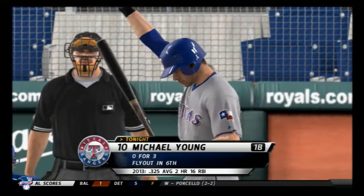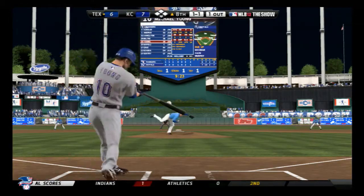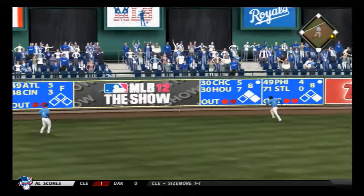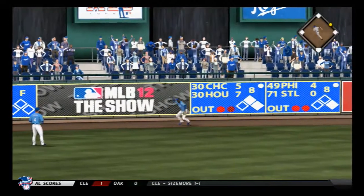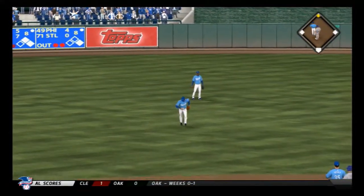Michael Young will try again, 0 for 3 thus far. Here's the 1-1 now to Young. Now a ball lined toward the alley in left center. And this is going to find the gap as it heads for the wall and extra bases. Throw is high, and it's over his head.